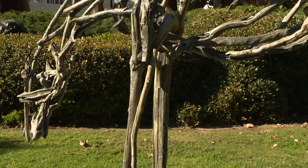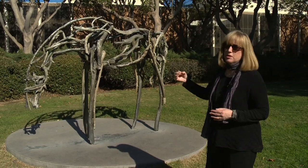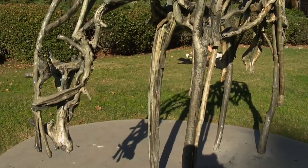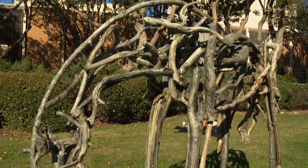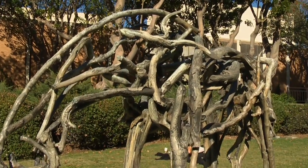This one is called Pensive, and she's created this horse by casting in bronze different pieces of driftwood and then assembling them into this sculpture. And what I find particularly interesting about it is it seems like the structure of an interior of a skeleton, but it represents the outside figure of this horse.